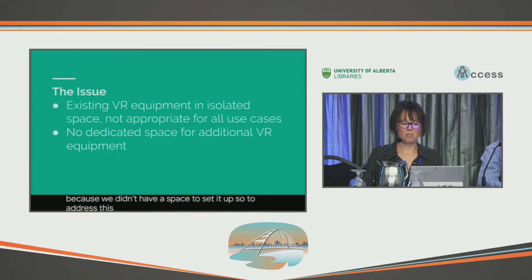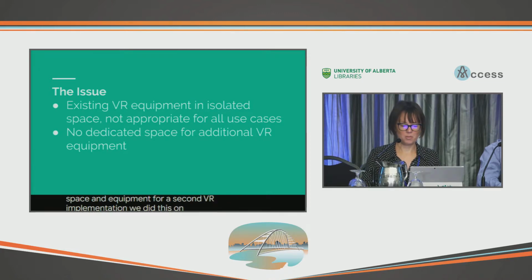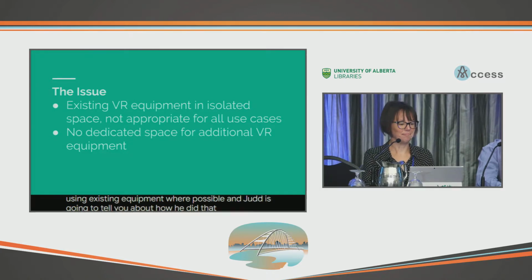So to address this problem, we set up a semi-mobile cart in the library that used existing open library space and equipment for a second VR implementation. We did this on a minimal budget using existing equipment where possible. And Jed is going to tell you about how he did that.